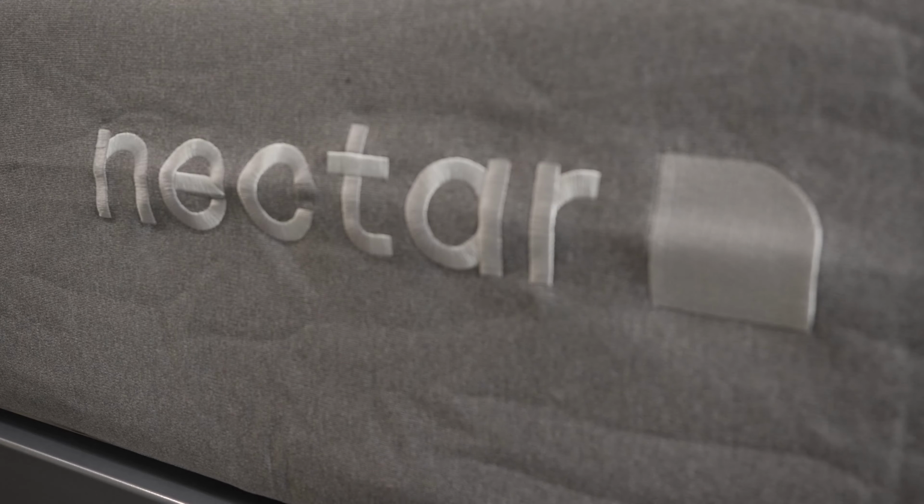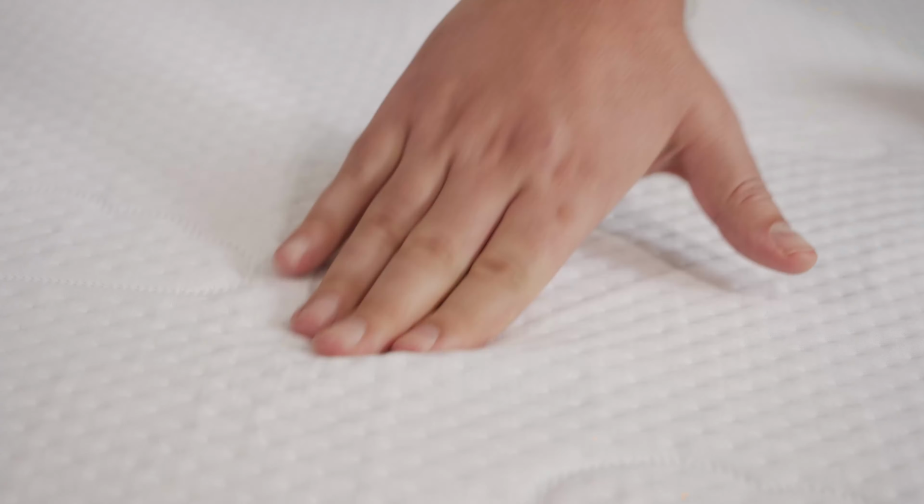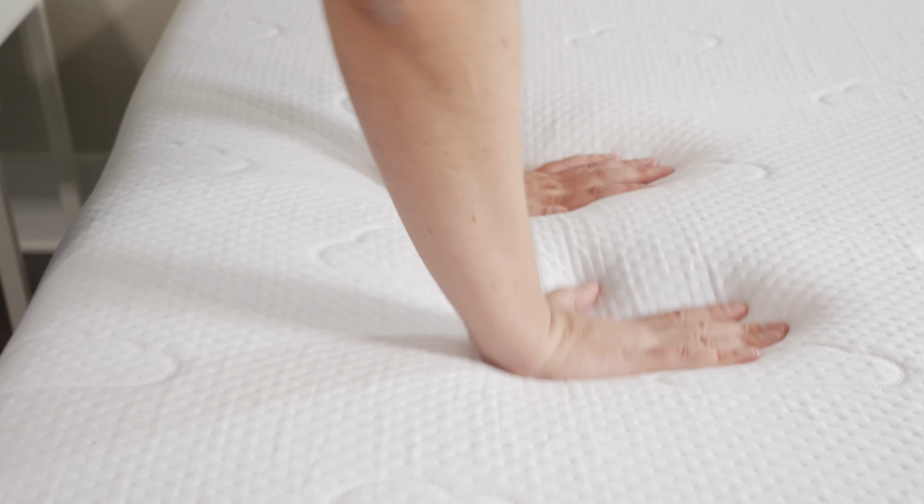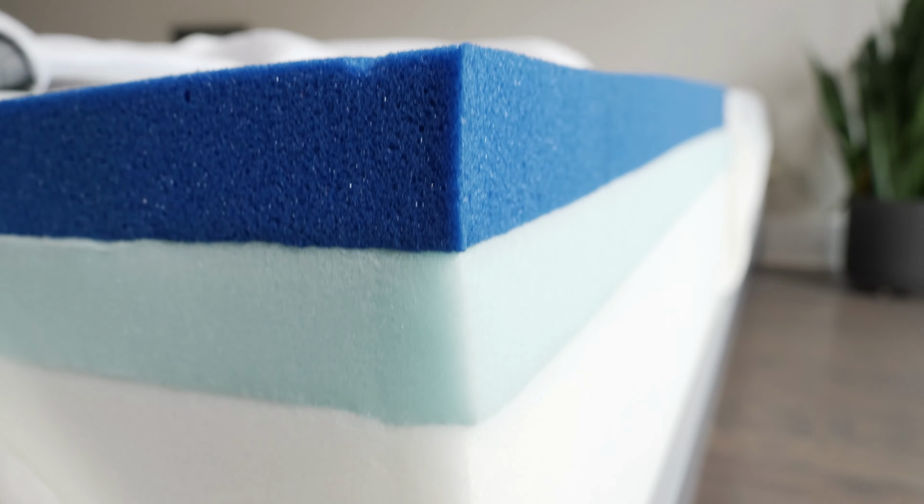Puffy or Nectar? Which mattress should you choose? Hey guys, it's Martin here from Mattress Clarity, and today we're talking about just that. We're gonna take a look at both these mattresses, their construction, my experience with both, and help you choose one over the other. Let's get started.